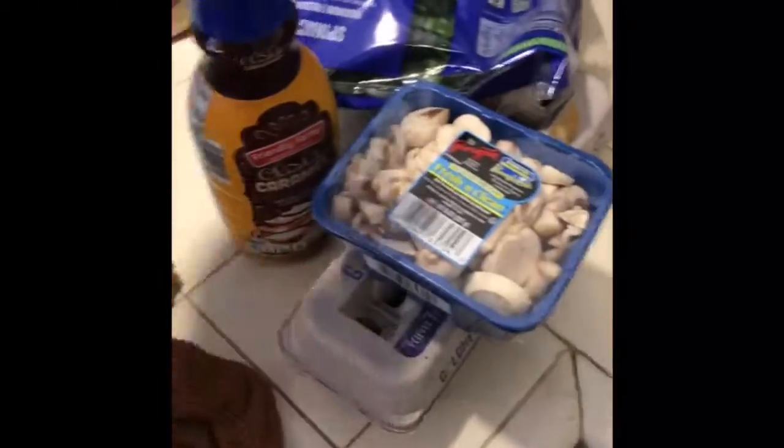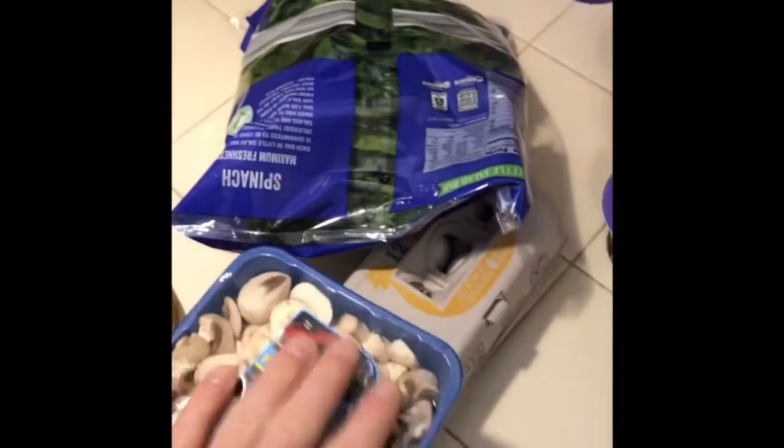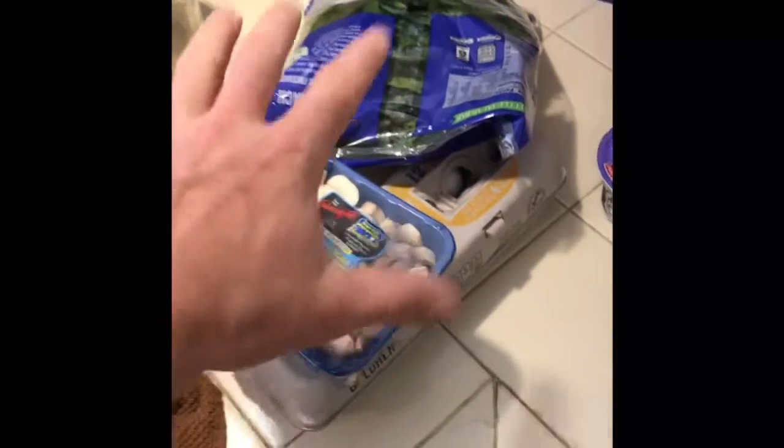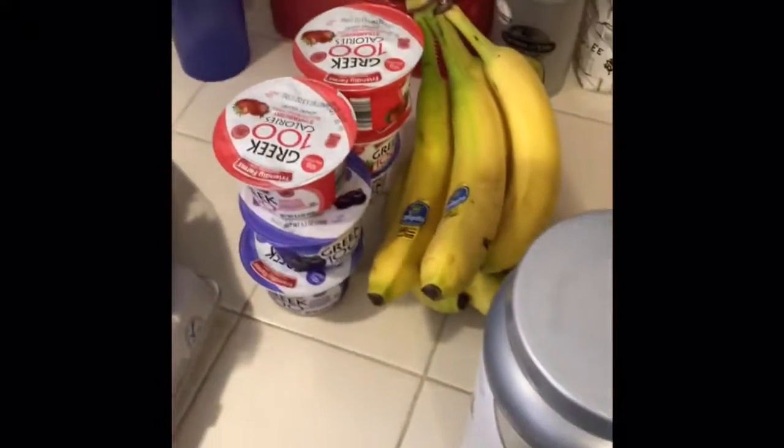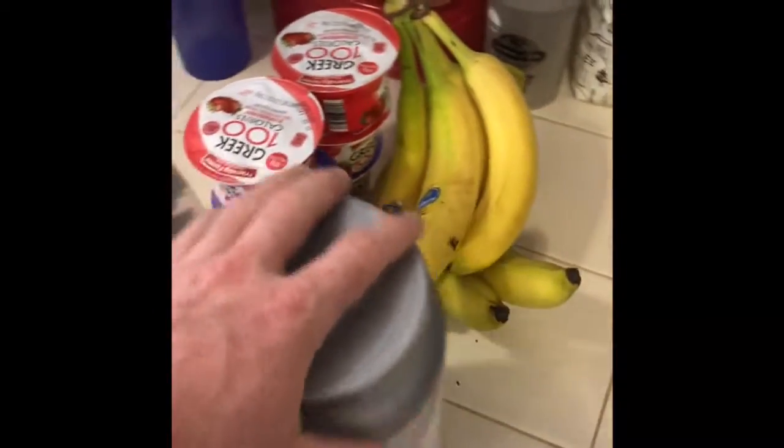Meal one, sticking with my coffee. So I picked up another thing of creamer because I like it to taste good, not like coffee. My eggs this week, I've still got egg whites in the fridge. Picked up some more eggs, but we're going to throw spinach and mushrooms in there, and I still have a little bit of venison sausage left over.